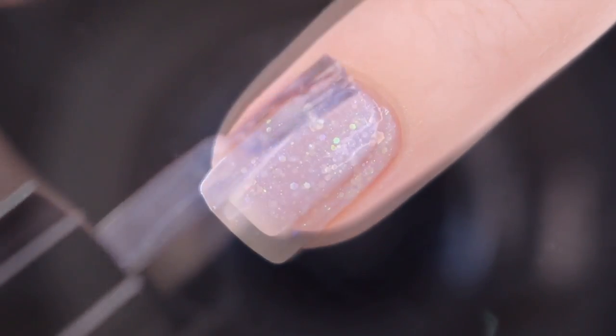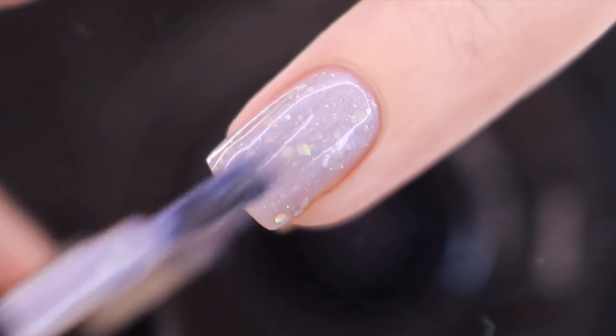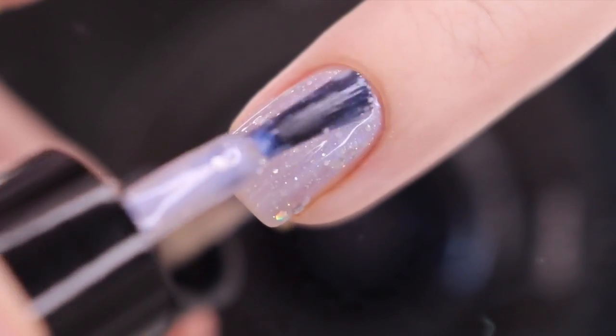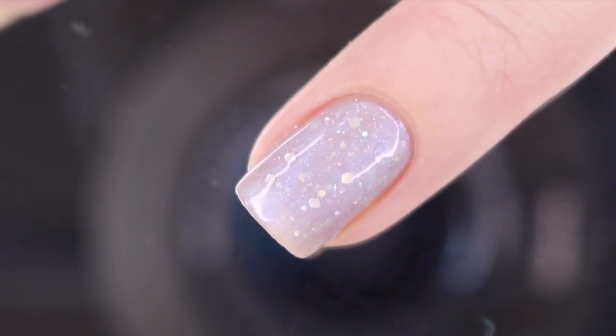So here's a quick look at that. This is my 3rd and final coat. Again, if you wanted to go in for that 4th coat, you totally could. I'm kind of topped out at 3 right now, but 3 coats kind of puts it right to the edge. It's kind of like still sheer, but shimmery, very beautiful. I really love the effect on the nails.